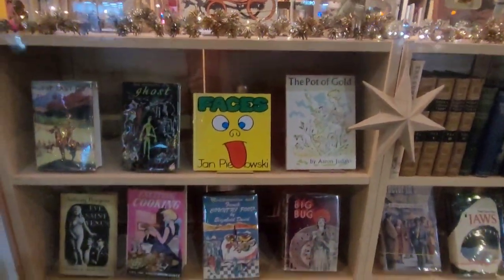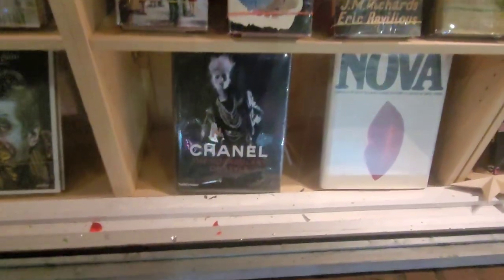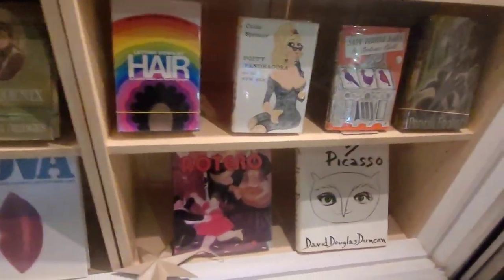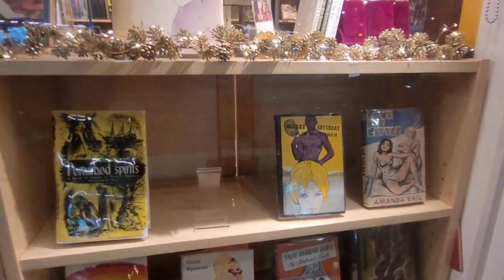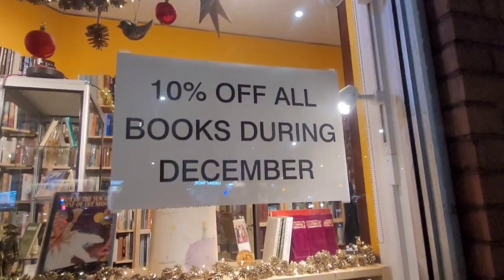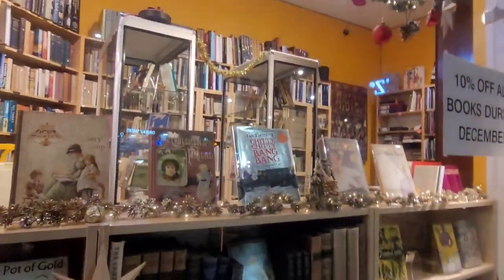I'll show you some of the books he's got in the windows. I absolutely love it in here. You can get some really, really good finds. Look at that lovely one down there on Chanel. He's brilliant for first editions as well. Look at that. It's one of my favourite things to do, looking around bookshops. Look, 10% off all books during December. He's a good guy. Look how gorgeous it is in there.